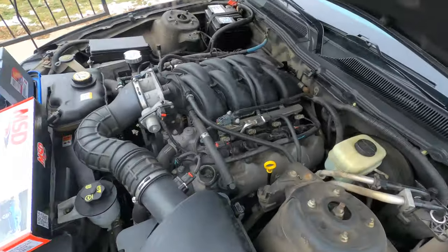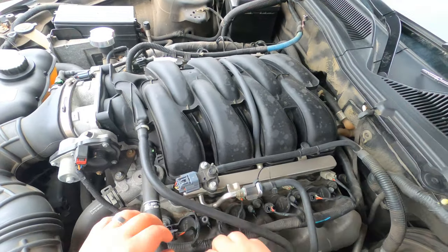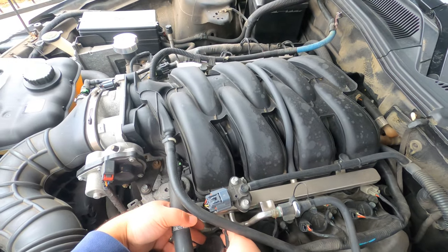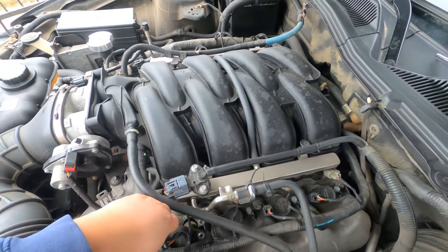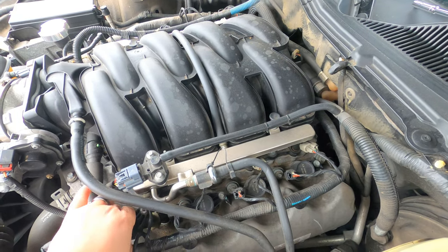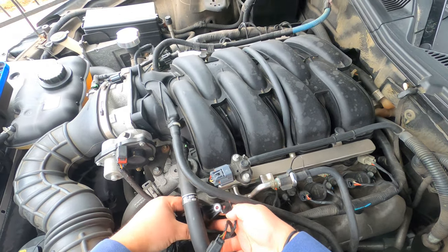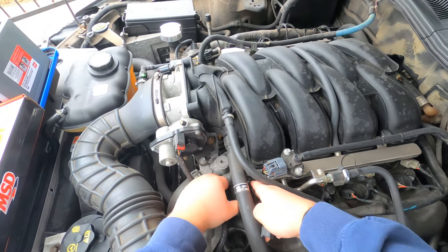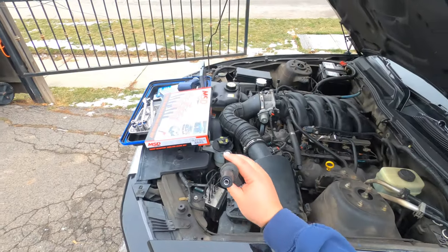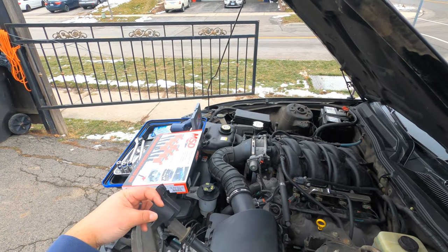Put that little guy there. And then for this, you want to get your fingers in there underneath a little bit and pull straight up towards you. Thank God. I think the previous owner might have used some dielectric grease when changing these out, because this came out like a beauty and the boot did not rip to my knowledge. Okay, so this is our first little coil on plug right here.